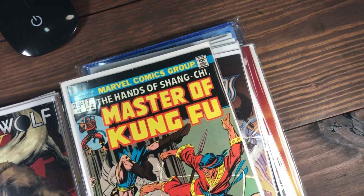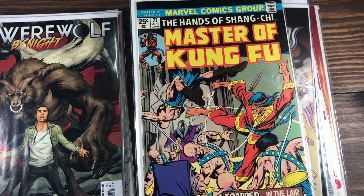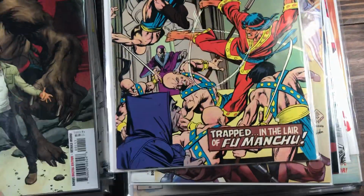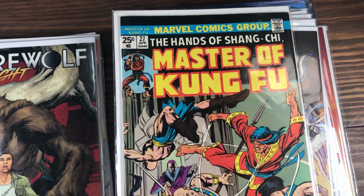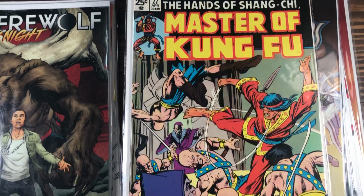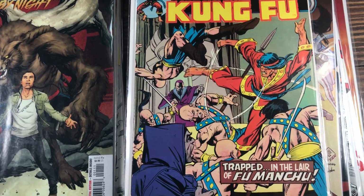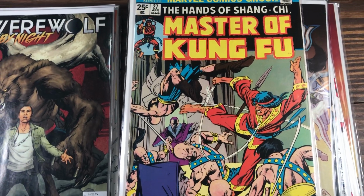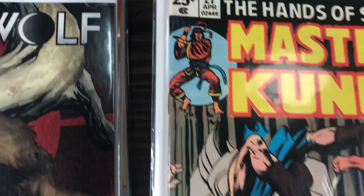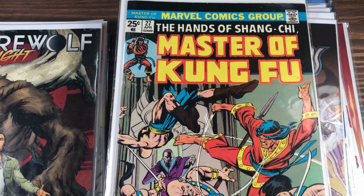All right, here's another one. I found this at a store, Half Price Books, and this one was $3. It's just an old issue of Shang-Chi. I figured, you know what, I only have one other issue. It's the last issue of this series, and I'm not dying to get it. But man, if I find them in really good condition and they're cheap, I have no choice but to buy them. There are some spine ticks, but I opened it up and this thing is in solid condition.